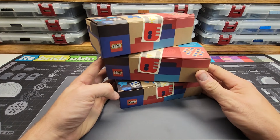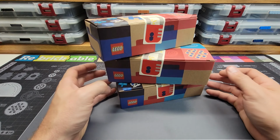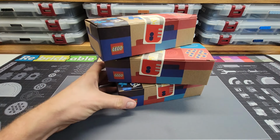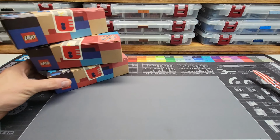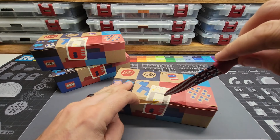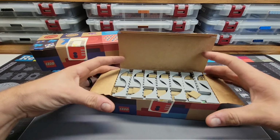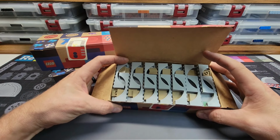So I got 3 boxes today. Some of this stuff is kind of exciting, some of it's not, but let's go ahead and talk about what's in these. I'll crack them open one at a time. I can use my Star Spangled knife. Start with the first one here. This one is not particularly exciting, although that pattern is super cool.